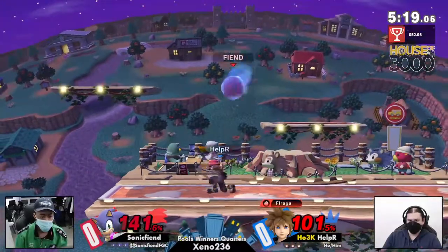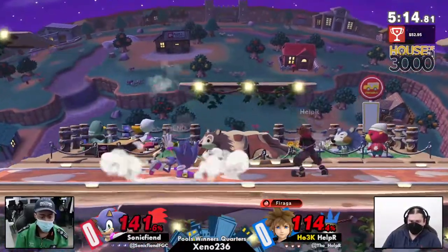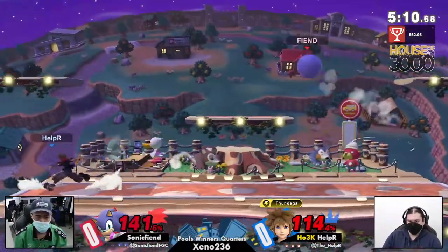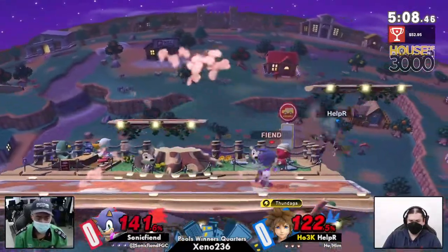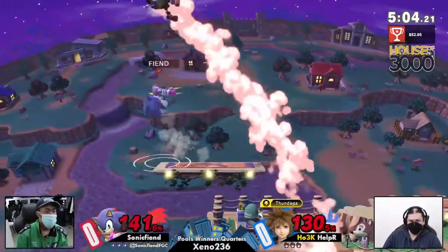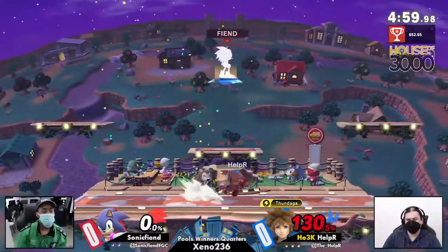Both characters at a really high percent right now. A lot of Sora's stray things will kill right now. Ooh, actually got the air dodge out of the down air there. Yeah, anything like a Sora down smash, any down tilt, back throw especially will kill right now for Sonicfiend. And even in some of Sonic's gonna be looking for what? Up air will be the one to take it.